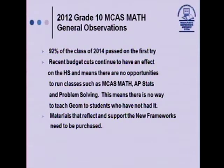In terms of 2012, 92% of the students did pass on the first try. When you think that there's 4 students who didn't, 4 students is a very nice number. You can wrap your arms around them and get them the MCAS tutoring that they do get. We do have students who, if they do fail, we offer MCAS tutoring to them during the day before their retake. Recent budget cuts continue to have an effect on the high school, and it means there's no opportunities to run classes such as MCAS Math, which we used to run for a full year, then a half year, and currently don't run it. AP Stats and problem solving.